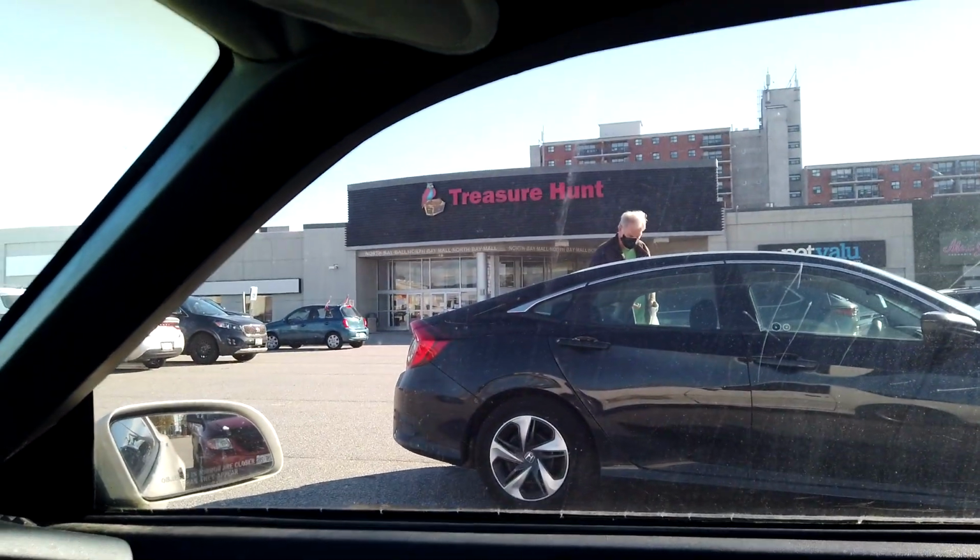Alright guys, I came down to the mall because Treasure Hunt's in there. Treasure Hunt is kind of like when a transport gets into an accident on the highway and they can't sell the wares. It goes to Treasure Hunt and they sell it for like 80% off. So you can buy like a Keurig in there, regular like $100. You can pick it up for like 20. They may have what I'm looking for. So we're going to pop in there and take a look.